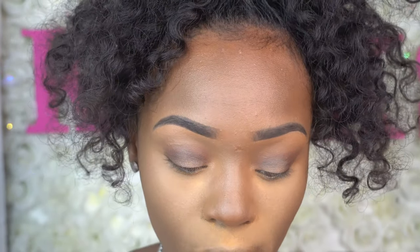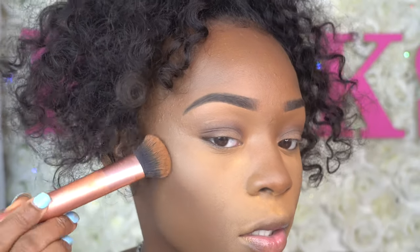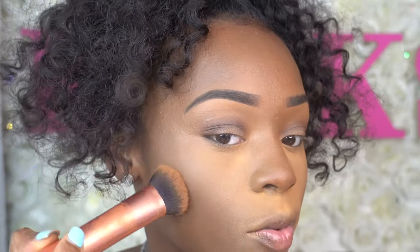I'm going to let this sit a little bit, and I'm going to go in and contour. I can't find my cream contour, but I've been liking cream contour a lot too. It just gives me a different look. Since I can't find my cream contour, I'm just going with my powder contour and just graze over my cheeks a little bit.